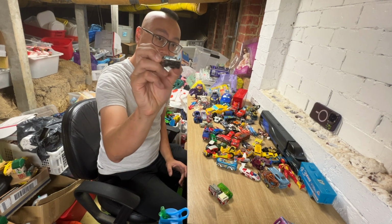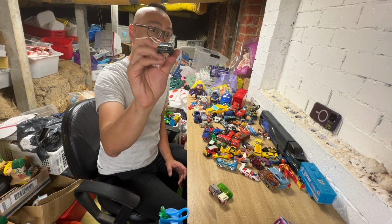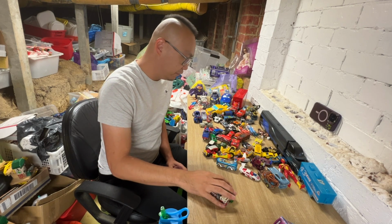Windshield's clear. That's what we're looking for. We want to look for essentially sniper clarity, where if you can shoot through the windshield and see through to the other end, that's a good indicator of a good condition car.